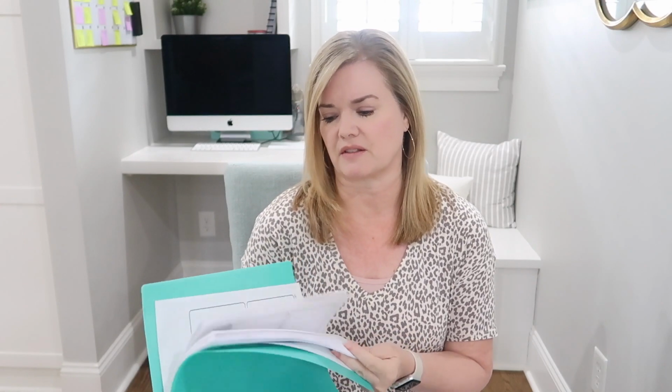We were unable to get the physical product. It just wasn't out when I needed it. So I did the PDF version and printed it out. And that's why we have it in a notebook like this. Both of these worked really, really well.